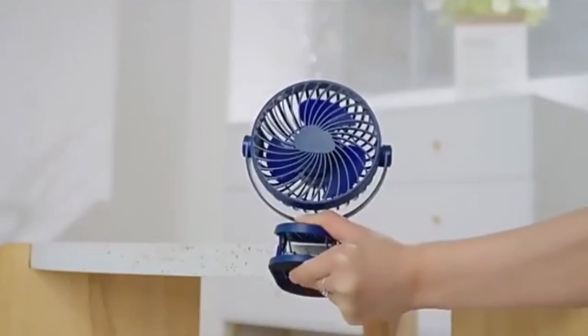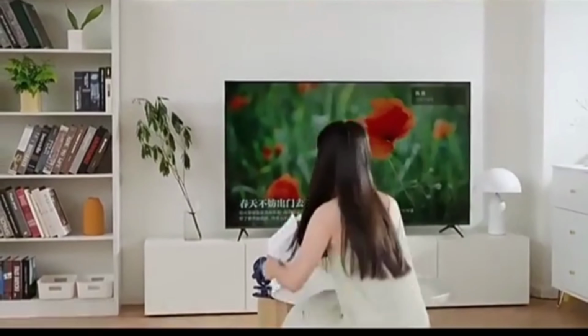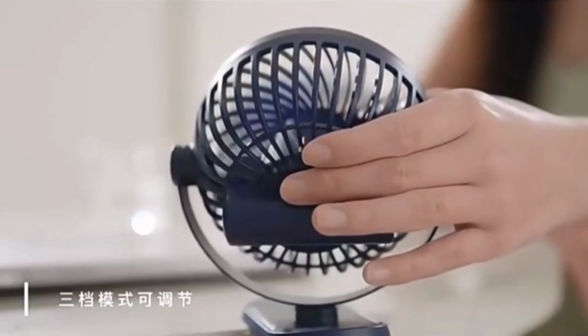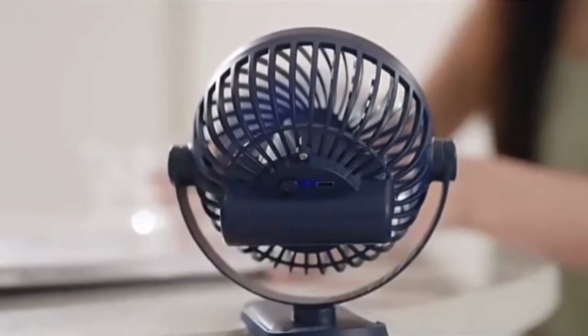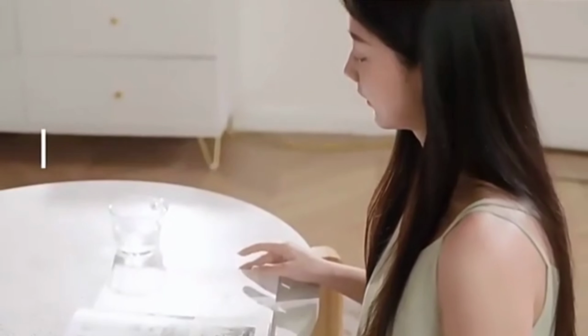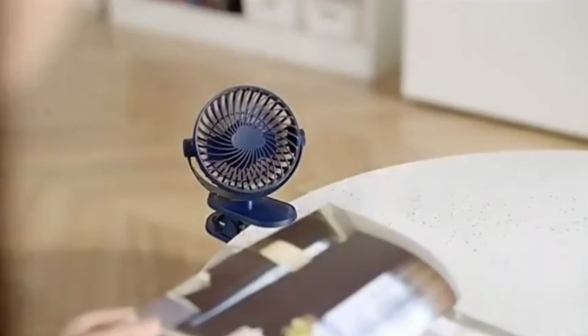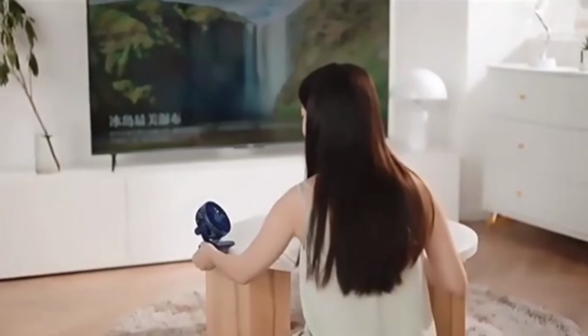Number 8. Portable USB Mini Handheld Clip Fan. This ultra-quiet, rechargeable fan is perfect for students and anyone needing a compact cooling solution. With 3 fan speeds and a mechanical timer control, you can easily adjust the airflow to your liking. Designed for convenience, this fan can be clipped onto various surfaces, making it ideal for home use.